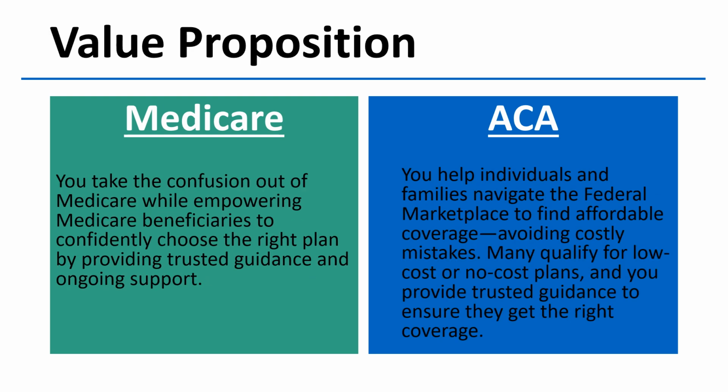Now let's define what your value proposition is for the clients that you help. In Medicare, you take the confusion out of Medicare while empowering beneficiaries to confidently choose the right plan by providing trusted guidance and ongoing support. In ACA, you help individuals and families navigate the federally facilitated marketplace to find affordable coverage and avoid costly mistakes. Many qualify for low cost or no cost plans and don't even know it, and you provide the trusted guidance to ensure everyone that you work with gets in the right plan and understands its benefits.